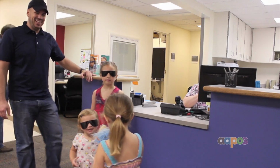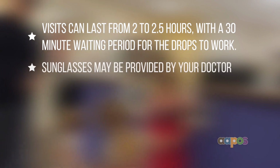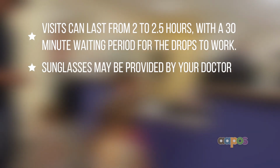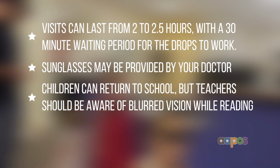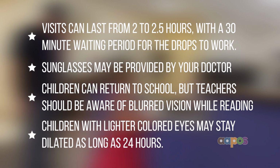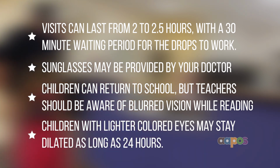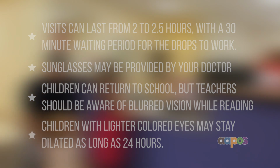Most places will offer sunglasses on the way out, as bright lights may bother your child's eyes after the dilating drops. It is safe for your child to return to school after a visit, but be sure to tell the teacher their eyes will be blurry for a few hours after the drops. Depending on your child's eye color, the dilating drops can keep the pupils dilated as long as 24 hours, so don't be alarmed if your child still seems dilated even the next day.